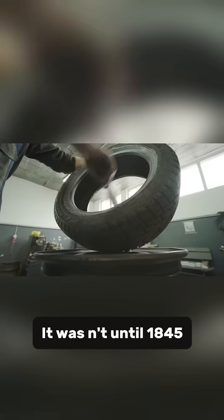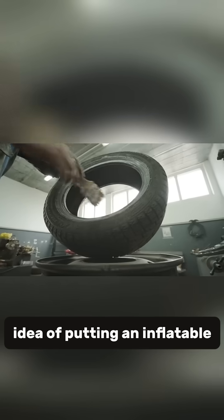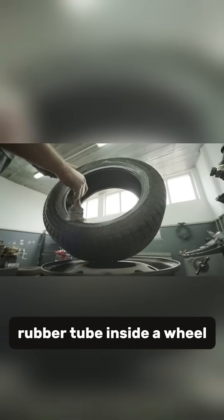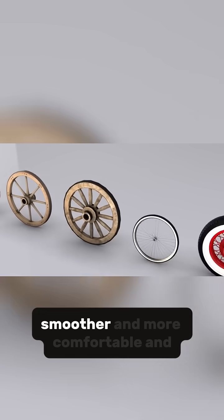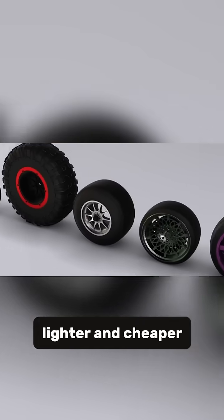It wasn't until 1845 that someone came along and had the idea of putting an inflatable rubber tube inside a wheel. This made the ride even smoother and more comfortable, and it also made the wheel lighter and cheaper.